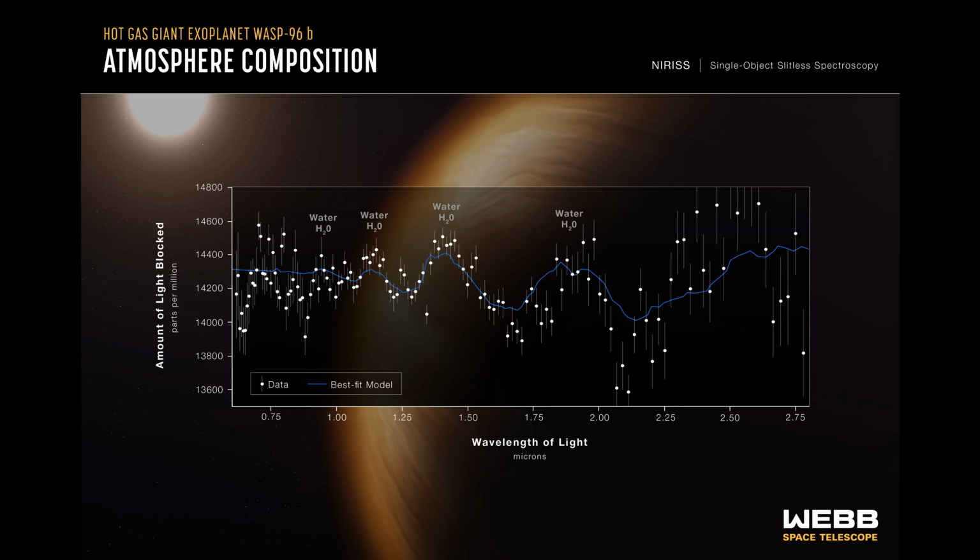NASA's James Webb Space Telescope has captured the distant signature of water, along with evidence for clouds and haze in the atmosphere surrounding a hot, puffy gas giant planet orbiting a sun-like star.